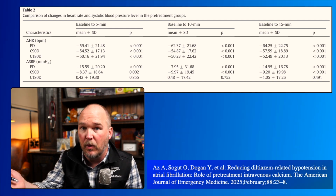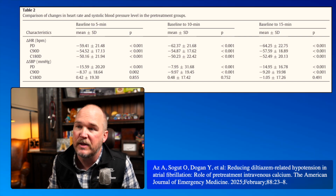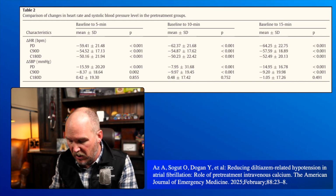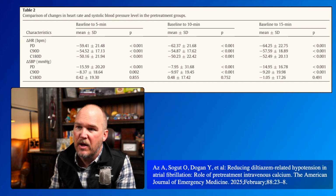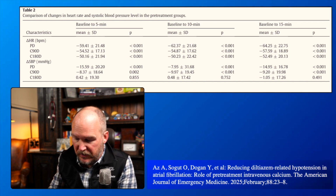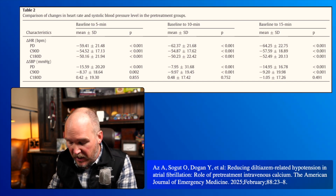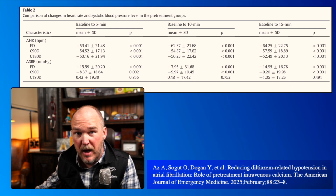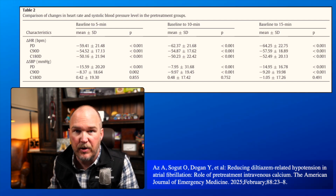In other words, if you're watching on YouTube, you can look at this table. What you see is the change in heart rate and systolic blood pressure for patients who were treated with placebo. So what was the difference at 5 minutes, at 10 minutes, at 15? And then was that a statistical difference? They showed the same thing for 90 milligrams, the same thing for 180.